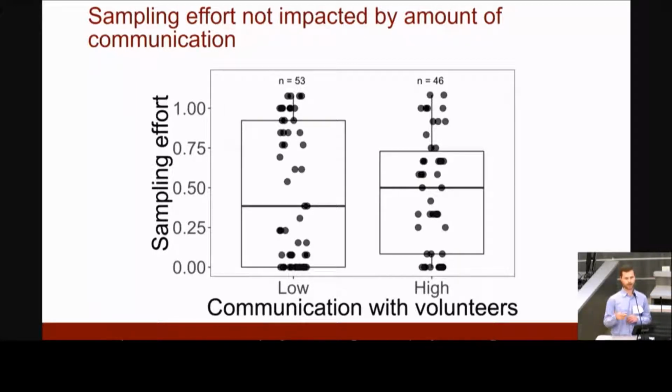So in 2017, we ran this project basically with very low communication with our volunteers aside from an initial training. And in 2019, we had a lot more communication with our volunteers. These are different groups of volunteers in each year. So in 2019, we also had twice monthly emails with our volunteers, sending them general project updates, ways to improve the data collection process. And what you can see overall is that we found no effect on sampling effort from having a much higher communication with our volunteers than having lower communication with our volunteers over the 3-month timeline of this project in each of those years.